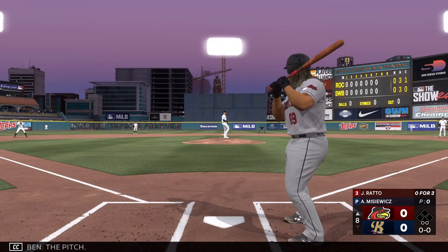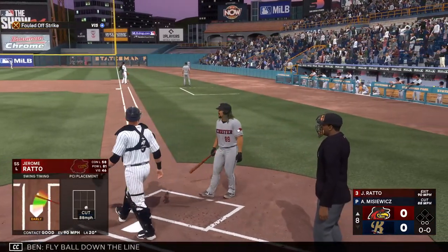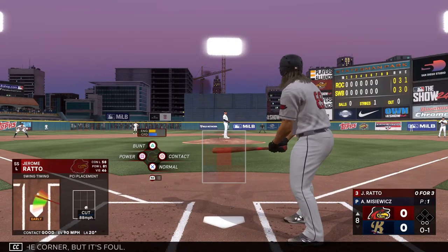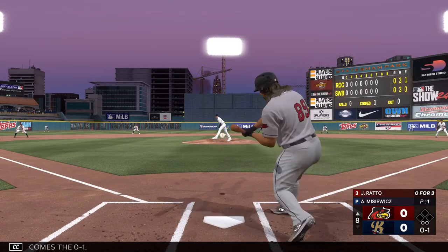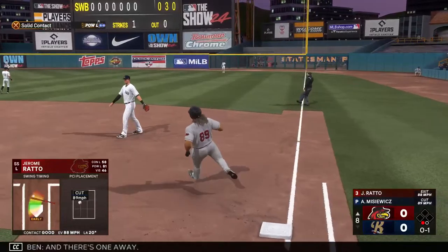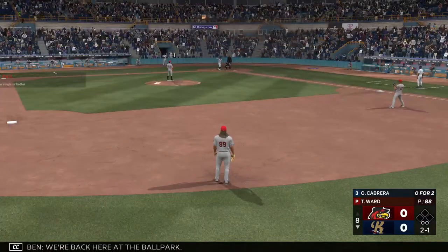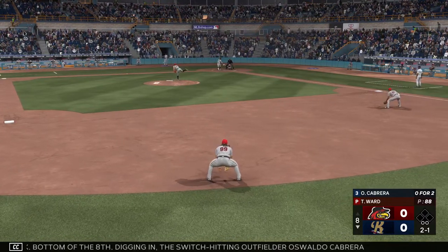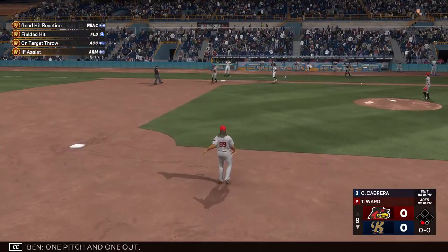The pitch. Fly ball down the line. Gets into the corner, but it's foul. Here comes the 0-1. In the air, right field. And there's one away. We're back here at the ballpark, bottom of the eighth. Digging in, the switch hitting outfielder, Oswaldo Cabrera. Bouncer out to short. One pitch and one out.